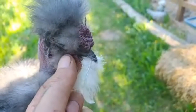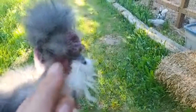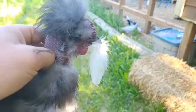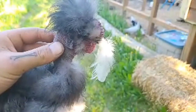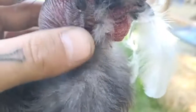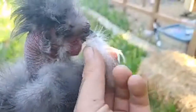If you guys ever get to touch a chicken and you feel their wattles and their comb, they're warm. That's how they regulate their body temperature. Wow, the neck is... I've never touched his neck. Can you take those feathers out of his mouth? And what color are his earlobes? Black? I was wondering if they were just ashy, but yeah, I guess black. Get rid of those.